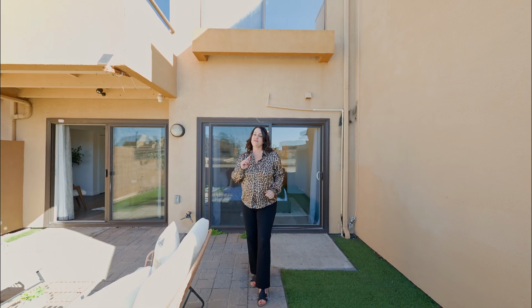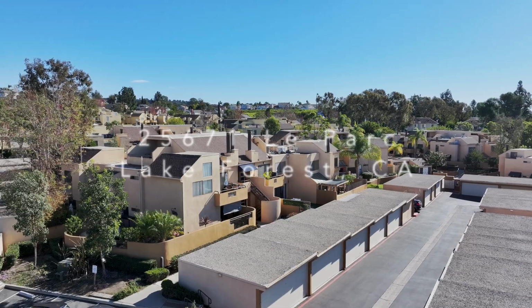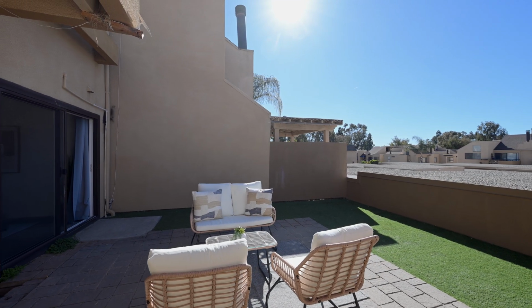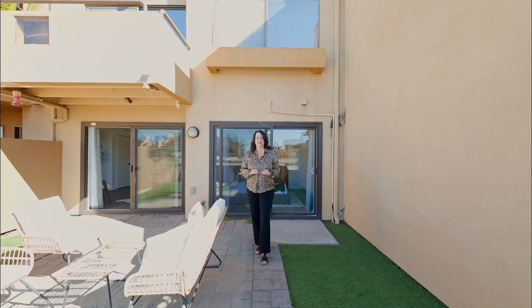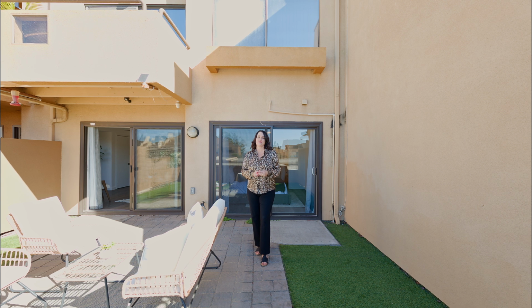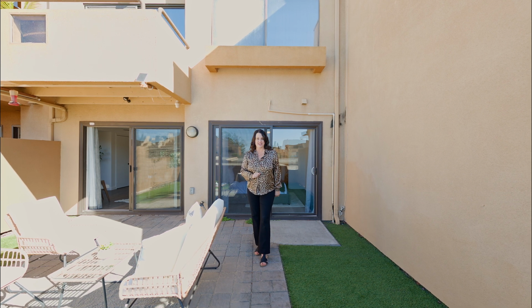Holly McKhann with an incredible opportunity for a spacious one-bedroom condo in Lake Forest with this incredible outdoor space. It is very hard to find a one-bedroom condo with this huge amount of outdoor space on the first floor with no steps. If you have pets or if you just like to relax and enjoy the outdoors and privacy, this is the home for you.